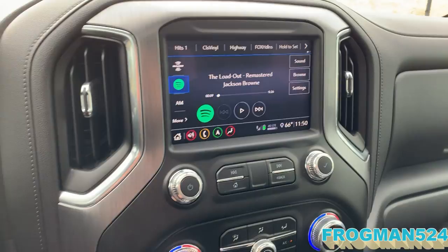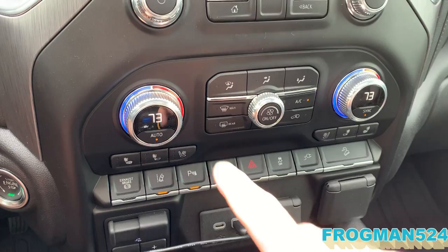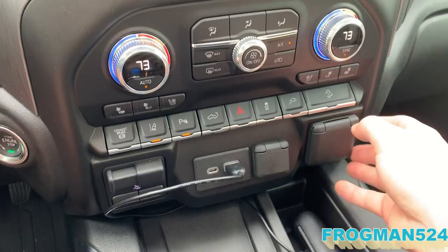All right, so let's go to the DIC, show you a little bit here. So you've got climate controls down here, same as before, heated seats, cooled seats. I've already pointed some of those things out. Here's your 110, which you have to turn on.